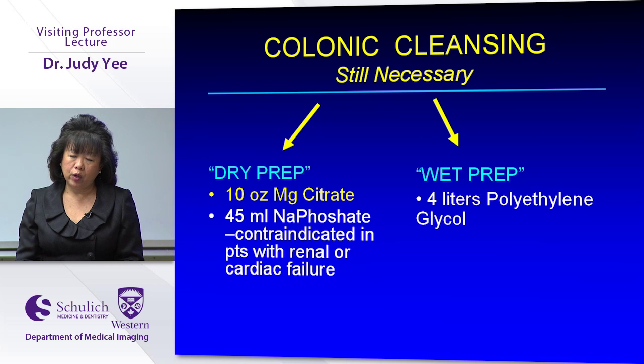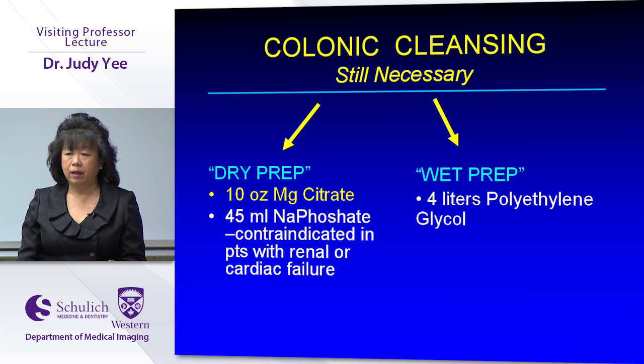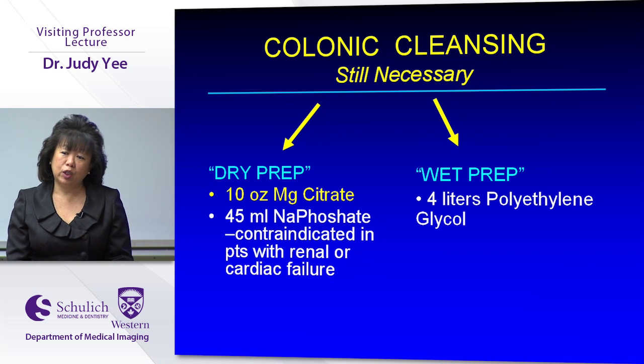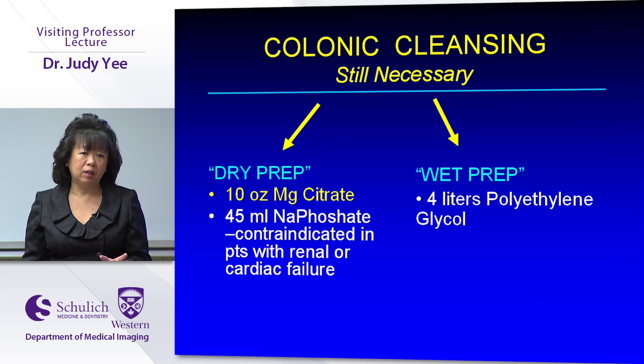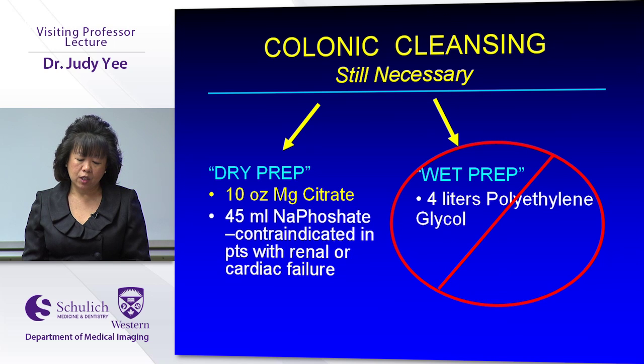In the wet prep category, we have the large volume polyethylene glycol. In the States, we call it CoLyte or GoLytely, and the joke is that you really don't go very lightly. It is a large volume cathartic that I think elderly patients in particular have trouble completing. It's also not preferred because it leaves behind too much residual fluid that can obscure polyps and make the tagging less effective. So we don't like using the 4 liters.